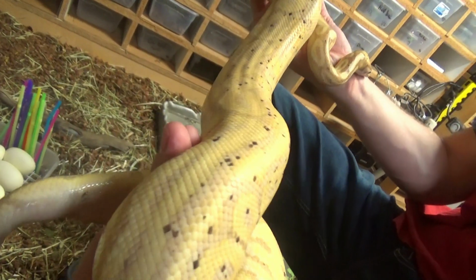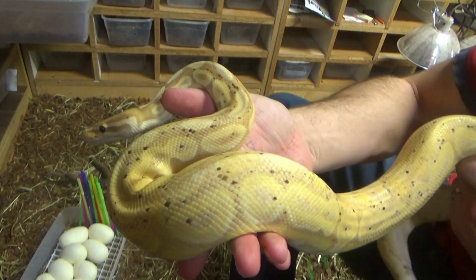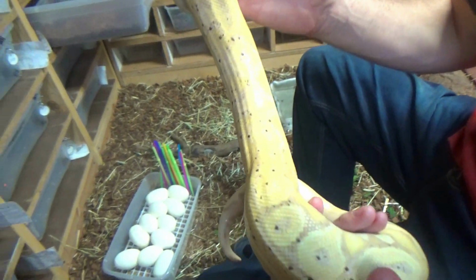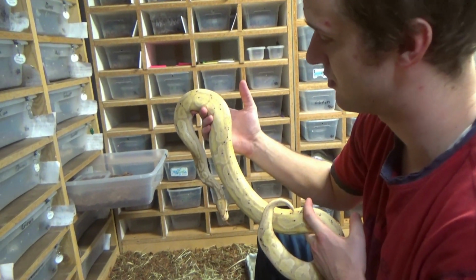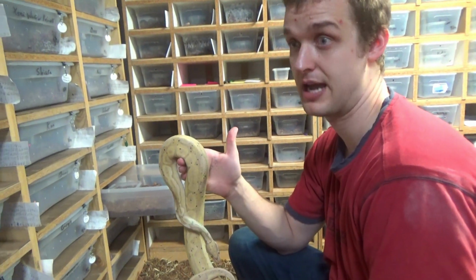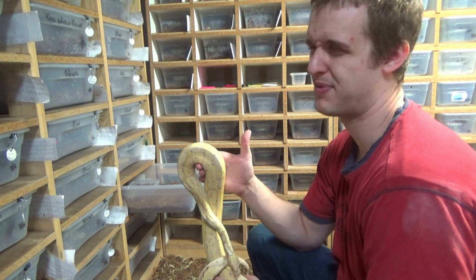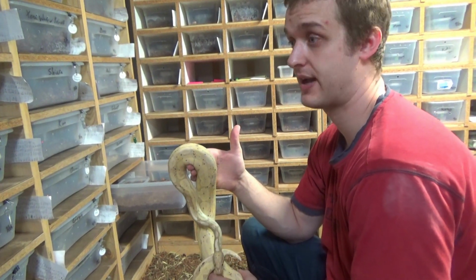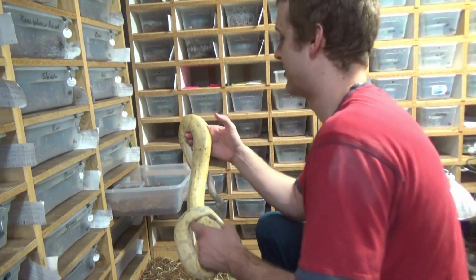I love it. I love what it does to the pattern. I love what it does to the color. I feel like he stays more yellow than adult bananas usually stay. I just love it. Really cool combination. He just ate last night, so I'm not going to mess with him too much. But I would love to see the triple, the banana spider green pastel. I love banana spiders. I think it's a spectacular combination. The green pastel is subtle, but it does have some effects, and I don't know what the effects would be in that particular combination, but I'll bet it's awesome.